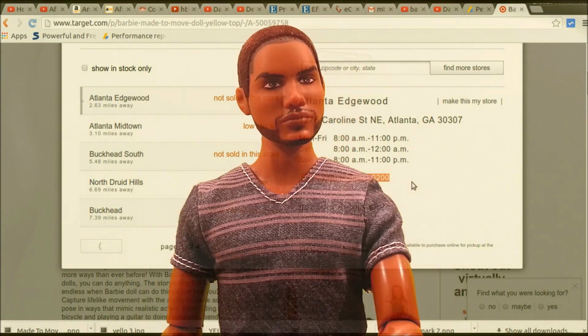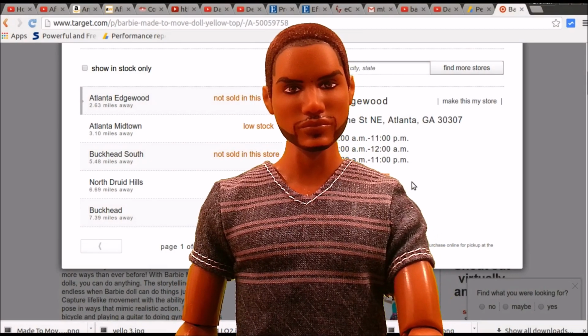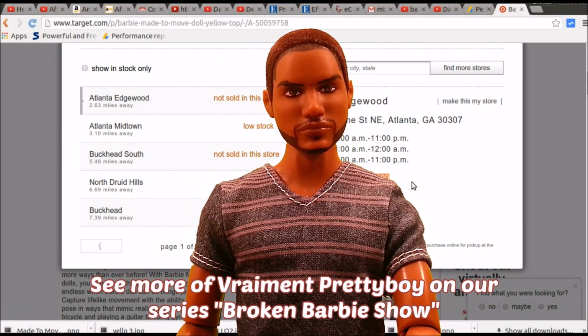There you have it. Real easy. Go out and get your Barbie Made to Move yellow top. Why Mattel is hiding this brown doll, I do not know.